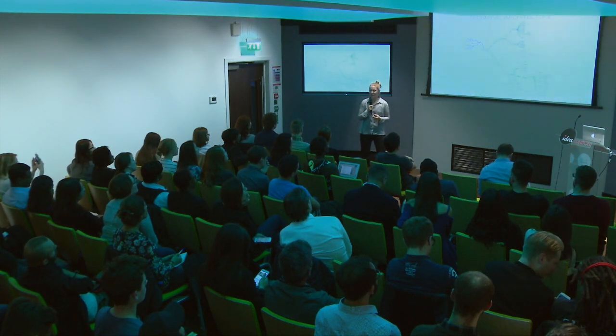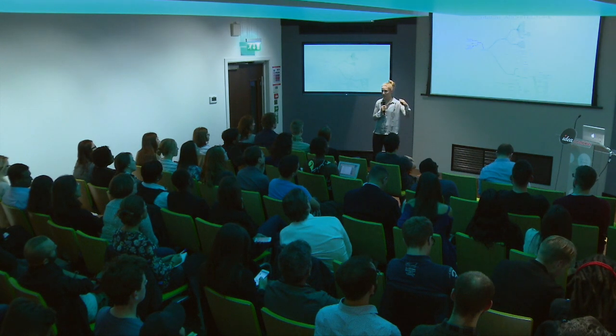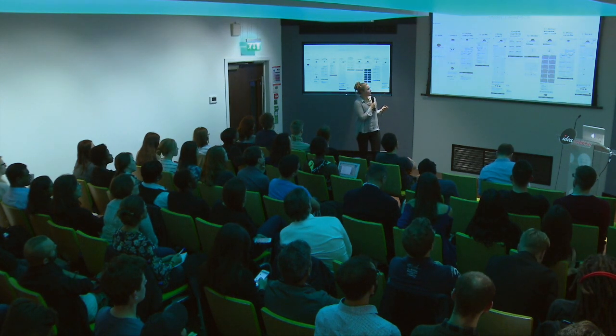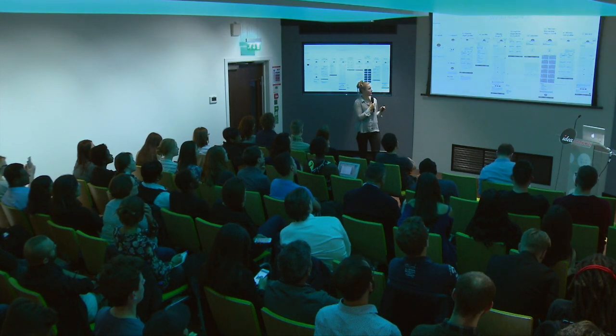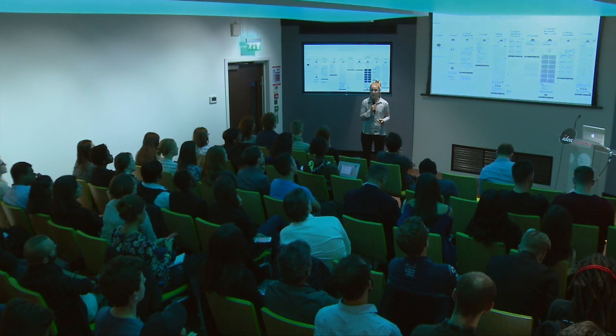Then we started detailing the whole technical architecture, like what would be the user journeys of this app. We turned this into wireframes. This is the complete app before we actually then went into the final design with the final branding.